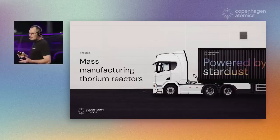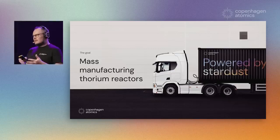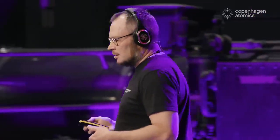It is a type of nuclear reactor, but it's not like old classical nuclear. It's a different type of nuclear reactor that can convert this thorium into energy. And this is what we're developing right here in Copenhagen. We want to mass manufacture it on assembly lines where we can make at least one reactor every day. Of course, in the distant future, many reactors every day. And you heard that right. Normally we think about nuclear reactors as something that takes 10 years to build, but we actually want to build one every day on an assembly line.